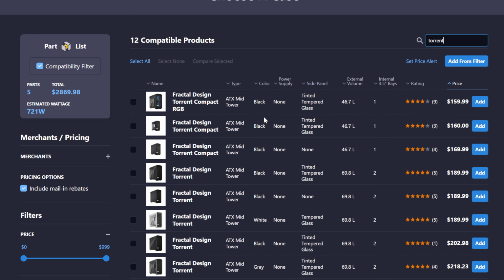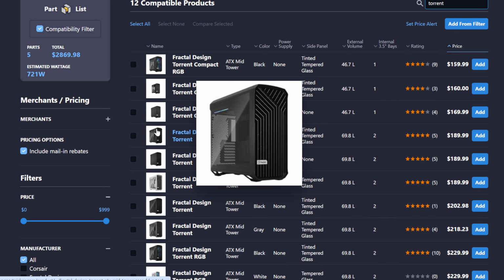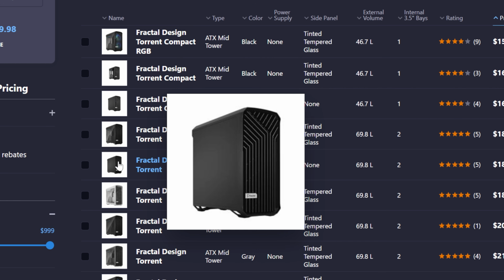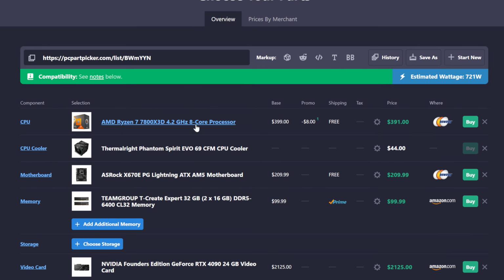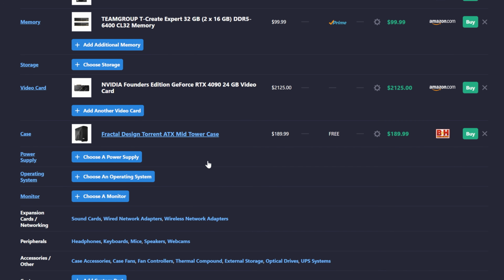Case choices are always controversial because aesthetic tastes come into play, and some people like how some cases look and some people don't like how some cases look. I am still a big fan of the Fractal Design Torrent because it has really good airflow, plenty of room to work in. It is a bit more expensive, getting close to $200, selling for about $190 right now. That said, in terms of making it an easy build, having really good airflow, especially for the 4090, and being able to fit everything comfortably, that would be my choice.